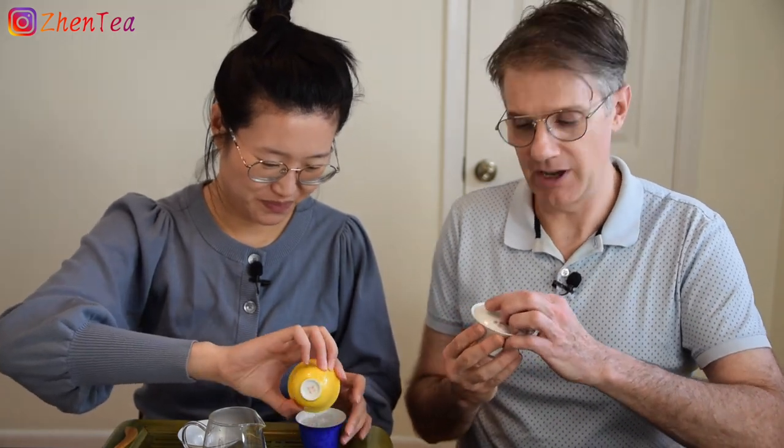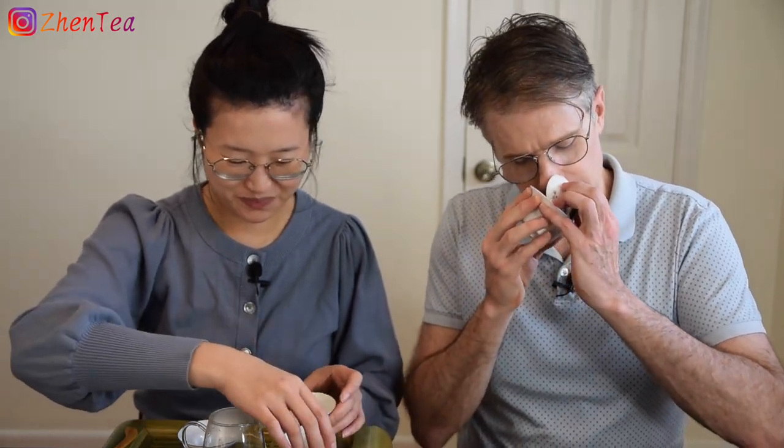Oh, the smell of the age is coming off now that the gaiwan has warmed up. Oh, the plummy tartiness is still there, but a little bit more subdued. Let's finish what you're saying.